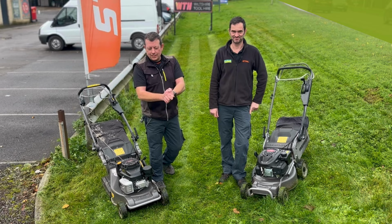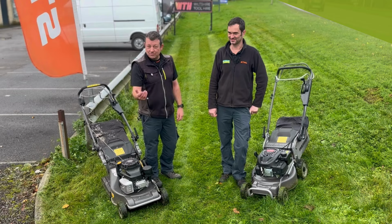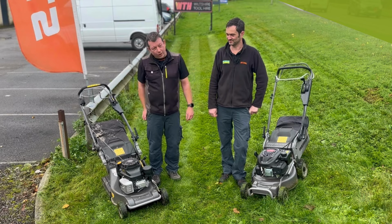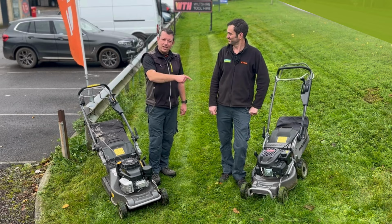Once again, me and Steve are outside in the wet mowing, which you shouldn't really do, but sometimes you've got to do it. So we've come out, and there are these new Weibang machines. I have had the Legacy 48 Pro, which we did a test on a couple of months ago, and Steve has got the, what have you got, Steve? On the Virtue range. One's a roller, one's a wheel.